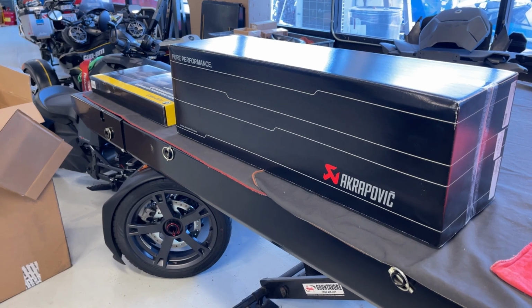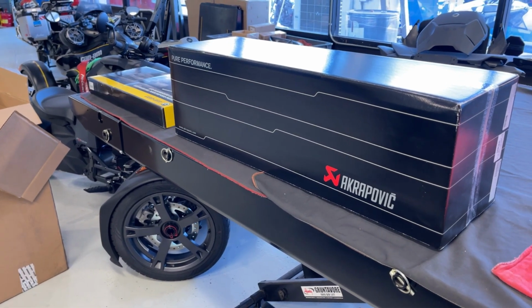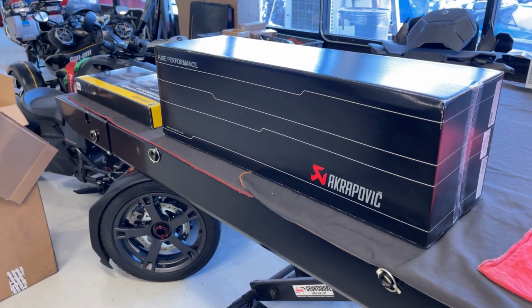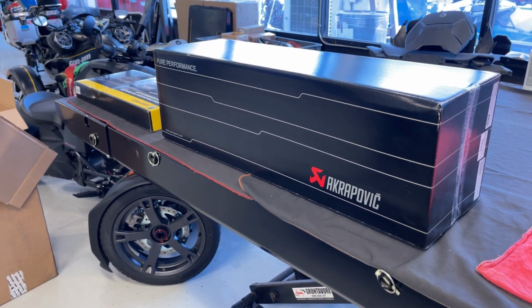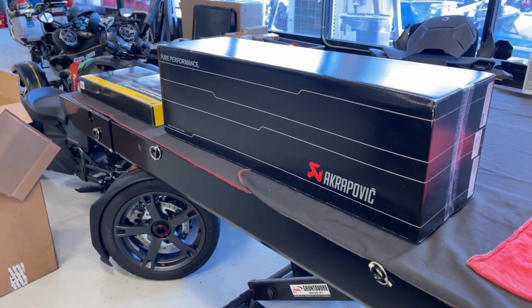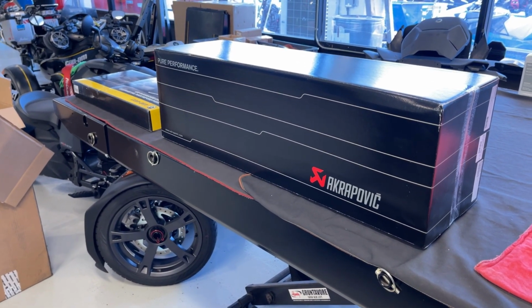Ask anybody that's put one of these on there. They've gone through the same thing, especially the BRP one. It's really cool. Maybe it meets emissions at first and then it stops. Who knows? Maybe it's something top secret going on we don't know about. No, I doubt that. It's got to meet emissions.